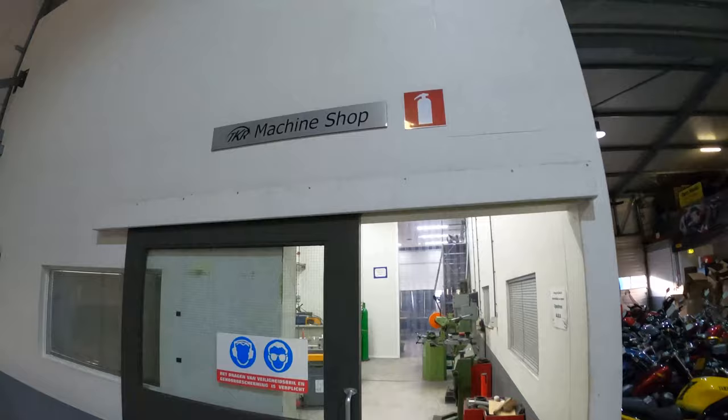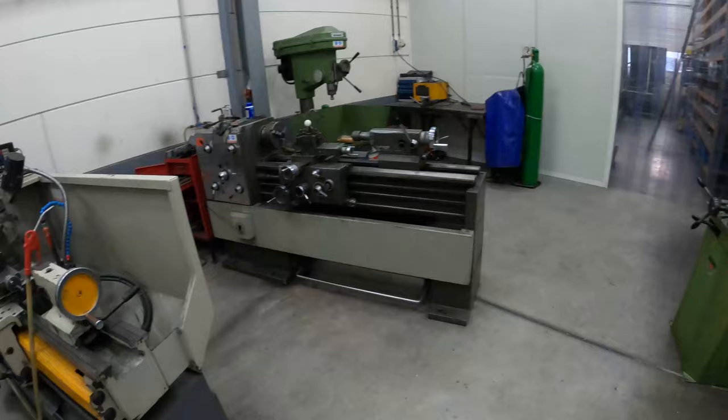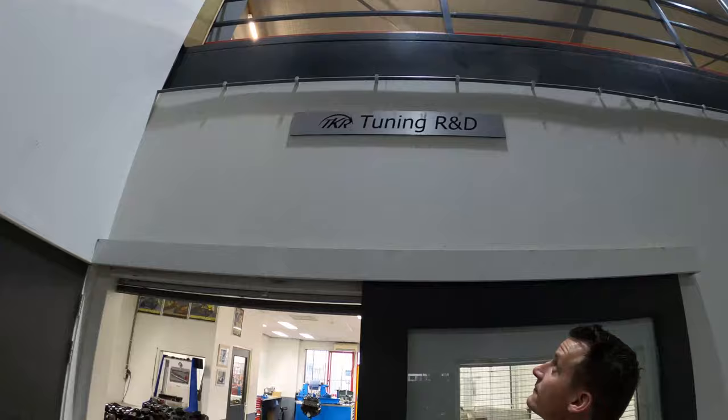So, machine shop. Here, wow, big machines, small machines. I don't know in English what their names are, but here you can make your own parts. When the rider has some suggestion to make a special part, they can draw it. Then the tuning department, RD, is?